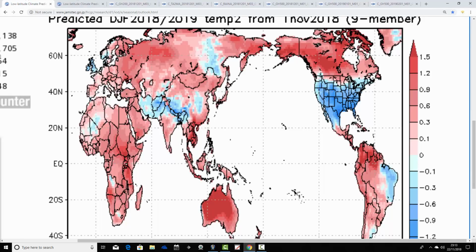JAMSTEC also is going for a colder than average winter for the UK and for Ireland, below average temperatures from JAMSTEC. A very, very cold winter being predicted for much of America as well, while Canada comes out with a very mild winter. Now we do see eastern parts of Europe and also central parts of Europe looking rather mild. So that's a little bit of a concern if you want a cold winter.